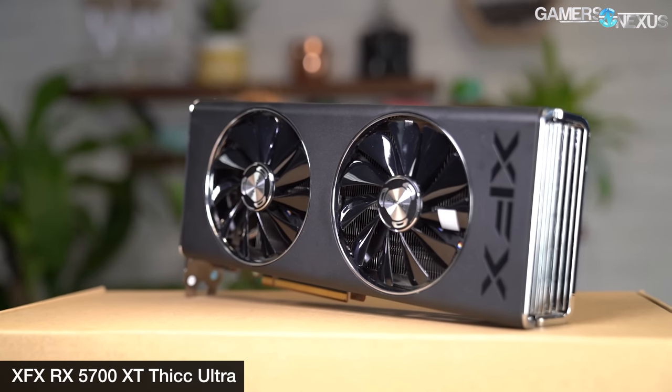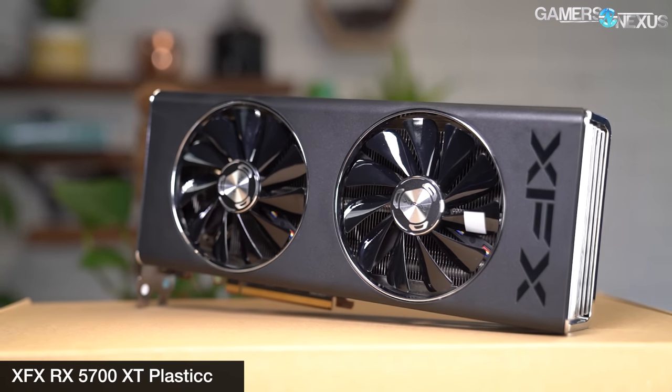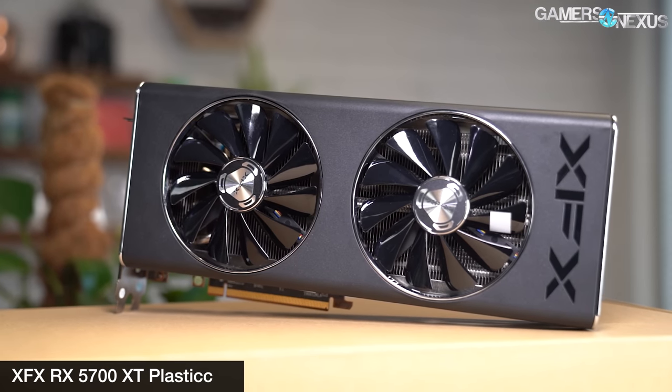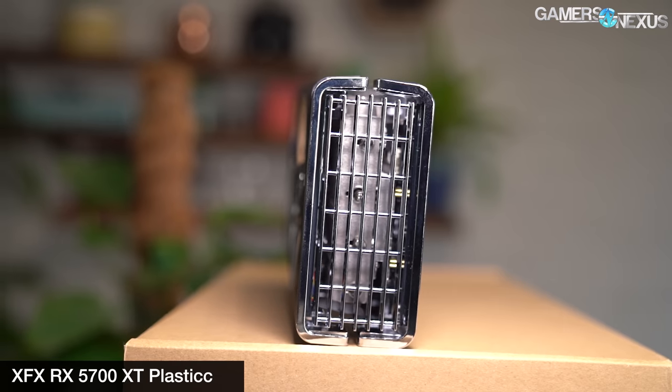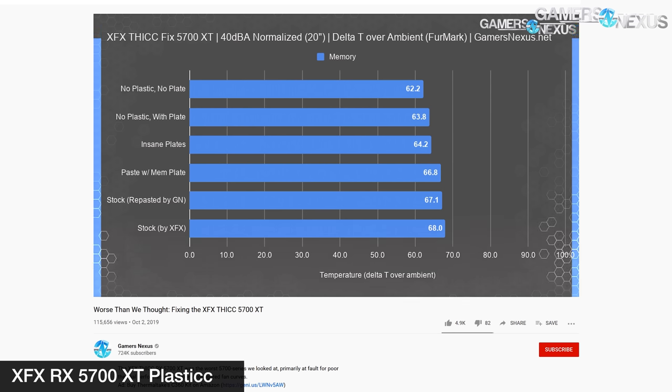The XFX Thicc should probably be renamed to the XFX Plastic, with two C's, because the biggest disappointment with the card was the cheap McDonald's Happy Meal toy plastic that comprised the outer shell, ultimately ruining much of the card's performance potential. In our in-depth testing on the XFX Thicc, we showed a number of charts that illustrated how much improvement was possible simply by removing the plastic outer shell.